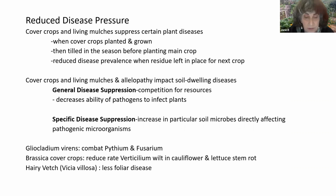Gliocladium virens. Brassica cover crops have been shown to reduce the rate of verticillium wilt in cauliflower and stem rot in lettuce. For the partnership to work, the brassica cover crop debris must be tilled into the soil 3 or 4 weeks before planting the cauliflower or lettuce seedlings, turning the brassica into green manure.